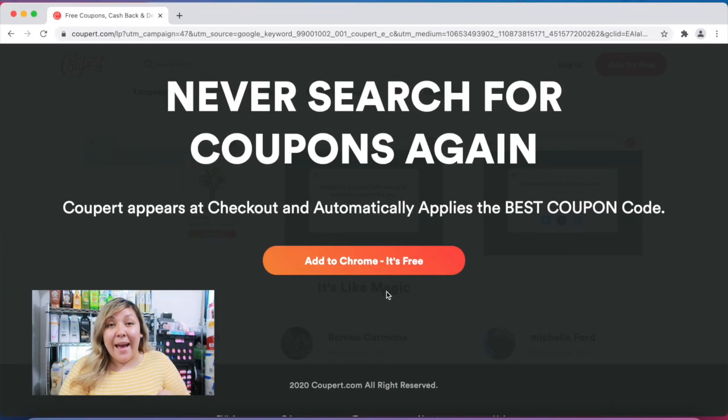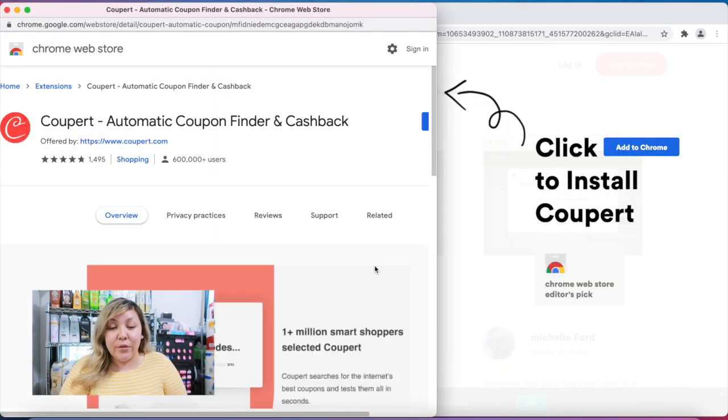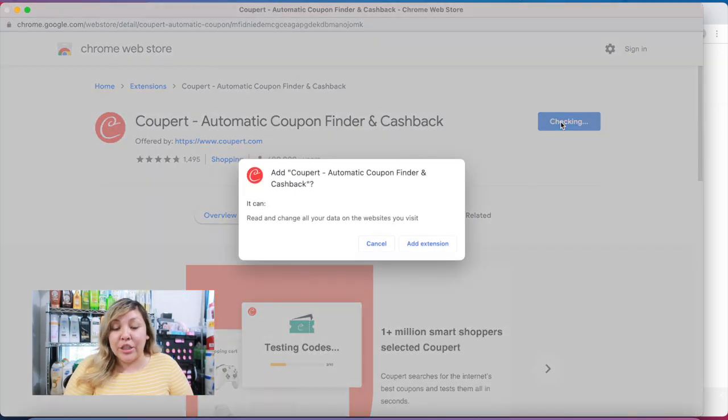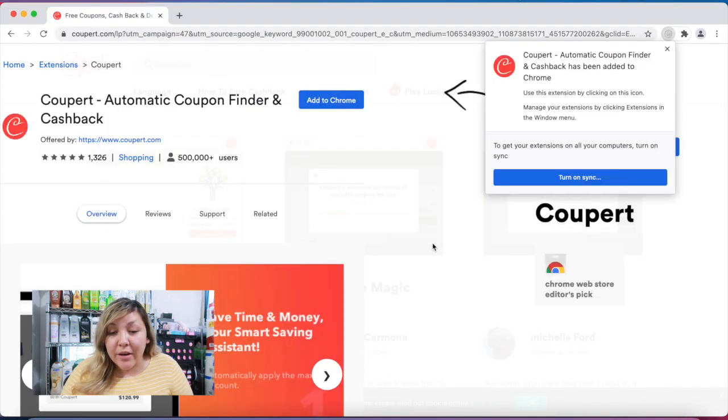So now adding the browser extension to your Google Chrome is super easy. It's only going to take a few seconds, but you have to make sure that you're doing it through Google Chrome. So we are going to select add to Google Chrome, and it's going to add the web browser extension. All we have to do is select add extension, and then from there it's just super simple.